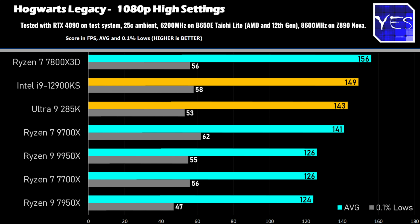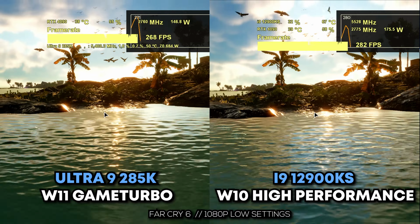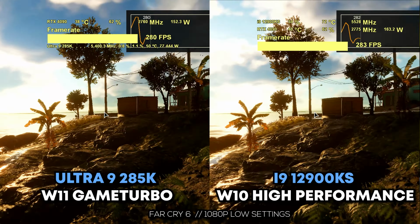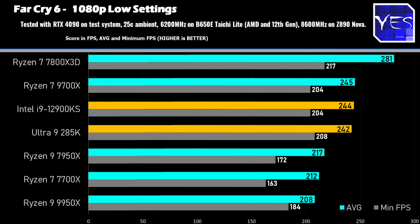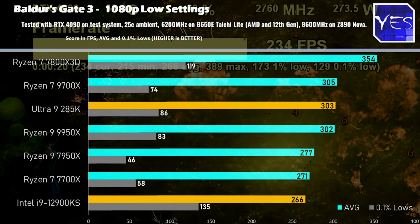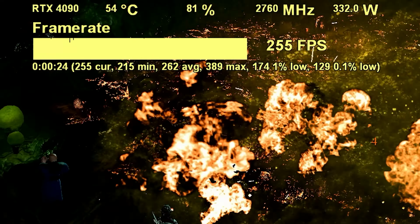And then moving things over to Far Cry 6, here's where it does start to pull a little bit up in the chart numbers, scoring a decent result. And then over to Baldur's Gate 3, it does again score a pretty good result. Now, if you're looking at the i9-12900KS in Baldur's Gate 3 and looking at those 0.1% lows, that is not just your eyes, and that's not an anomaly. That is a real result, and I tested this numerous times.